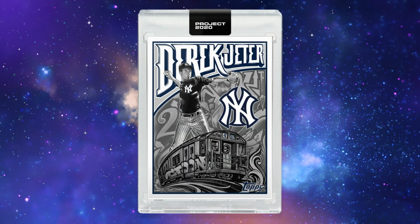Coming in at card 219 is this Derek Jeter by Mr. Cartoon, and you are not seeing double. You have not seen this card before. This is just another classic design by Mr. Cartoon with the subway, the New York logo, and then of course Derek Jeter with the lettering.